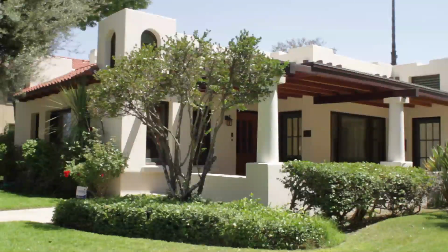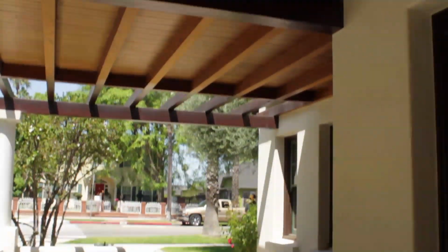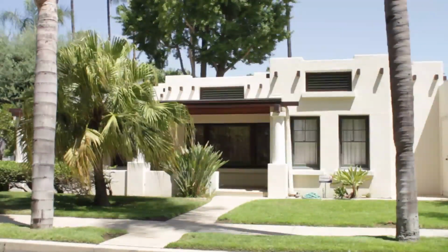The flat roof is typical of the Southwest architecture, and even those vigas, the beams that are sticking out, today they're decorative, but originally they would have been used to actually hold up the roof of twigs and things that would have made up the original roof.